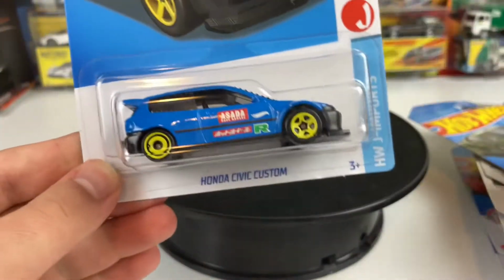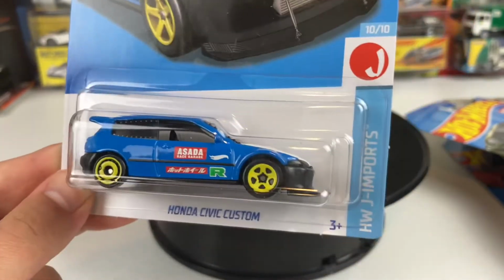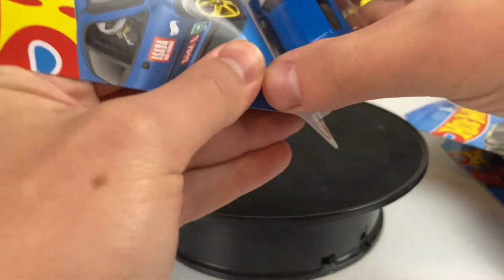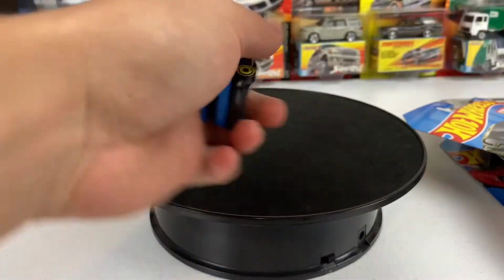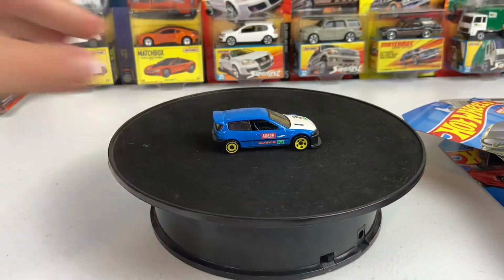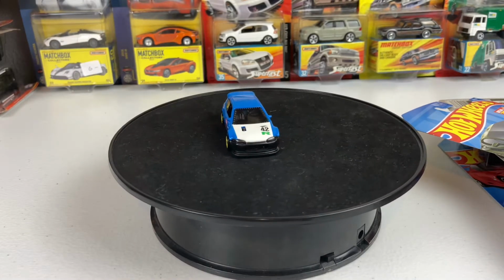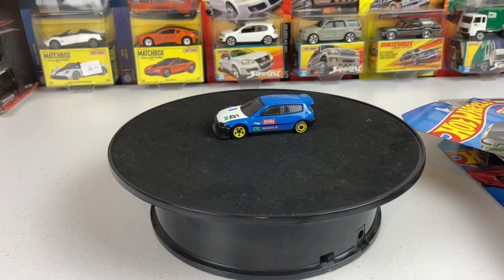We begin today with the very much anticipated Honda Civic Custom, part of the Hot Wheels J Import Series 10 of 10. Let's go ahead and take a look at this. This is a new model for 2022. This is the first version of it. Get it here in a lovely little blue color. Now, personally, I'll probably only pick up one of this version of this car. It's solid. I like Civics.